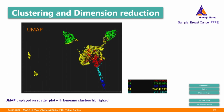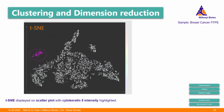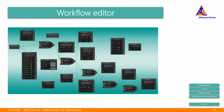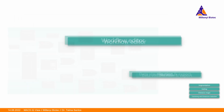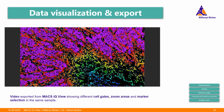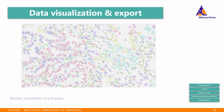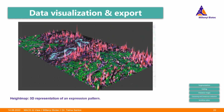And now, this is the data that the PhD needs to analyze. And we have this very complex workflow editor where you can think of many, many different ways to analyze your data. And more colorful pictures, I like it.